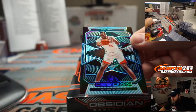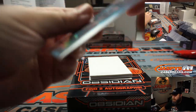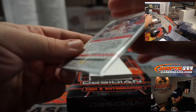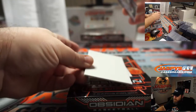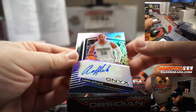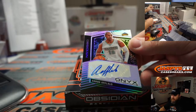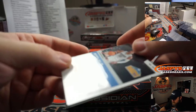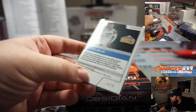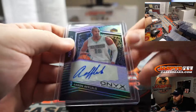Clint Capella, blue etch for the Hawks, TJ Leonard. 9 out of 16. First auto, Onyx autograph, Aaron Aflalo for the Denver Nuggets and JD Daniels. That is 24 out of 75. Aaron Aflalo from UCLA, I believe. Almost positive.